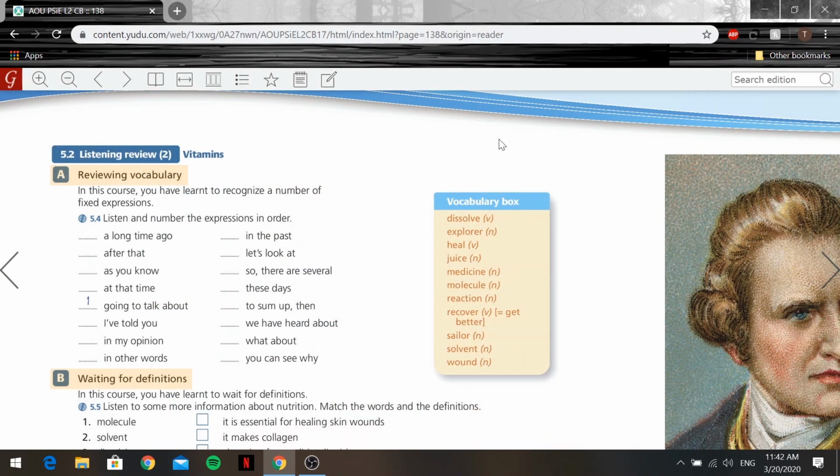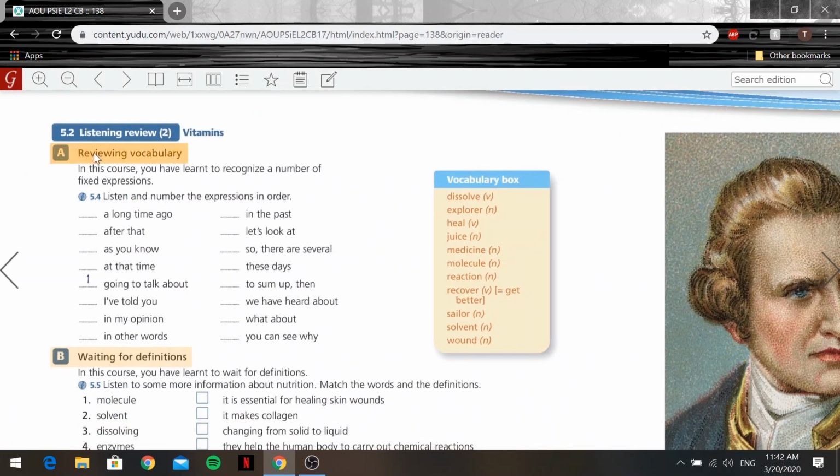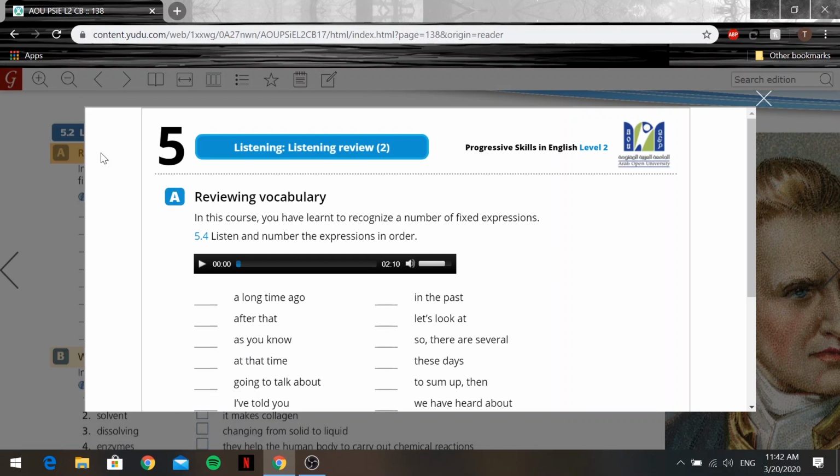Right, you guys, so now let's move on to the second part of the listening section here. Let's go to exercise A. Here we have reviewing vocabulary. In this course, you have learned to recognize a number of fixed expressions. There are fixed expressions that you'll notice being used often in the English language. So listen closely and let's number the expressions in the correct order below. So 2 minutes, be ready, let's go.